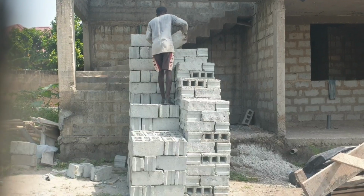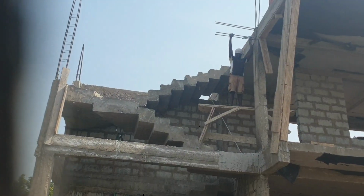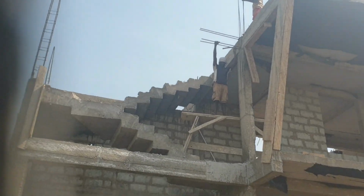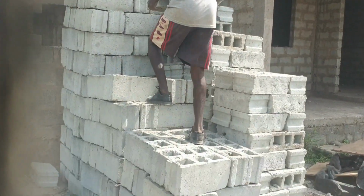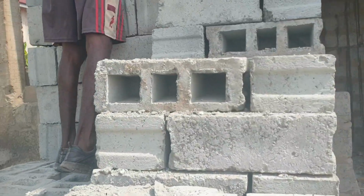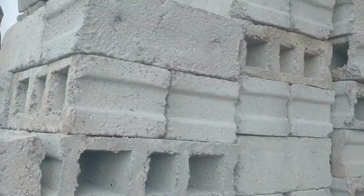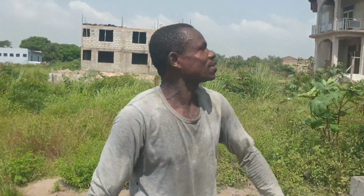Even though there are some technologies, like a crane or other systems that they use, most laborers in Ghana don't have them, and this is what they go through. So I just want to share that. And this is not only about blocks, it goes with sand, stones, and all building materials. Now steps.